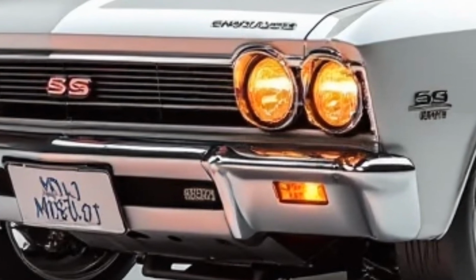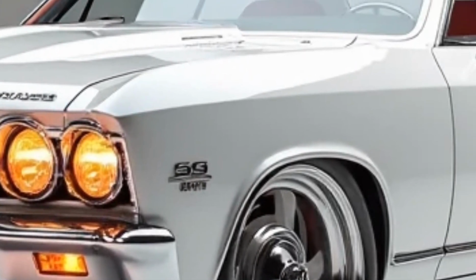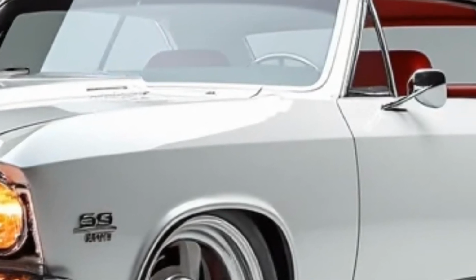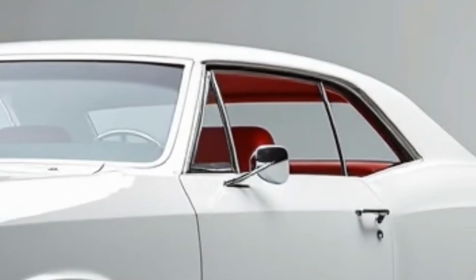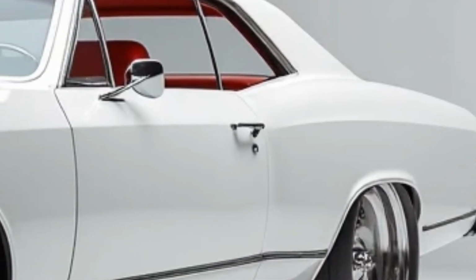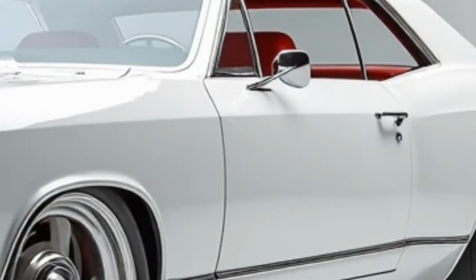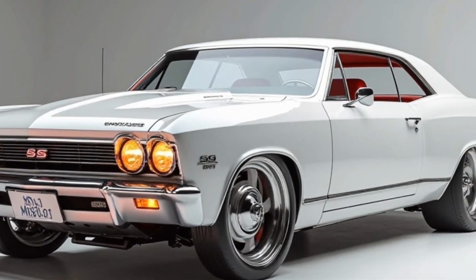If you're looking to buy one, be sure to check for rust issues, verify engine and VIN numbers, and ensure the car hasn't been heavily modified unless that's what you're after. The cost of ownership isn't just about the purchase price. Maintenance, fuel, and insurance can add up quickly, but for many enthusiasts, the experience of owning and driving an SS 396 is priceless.